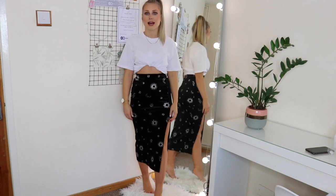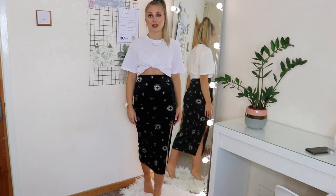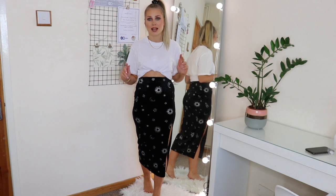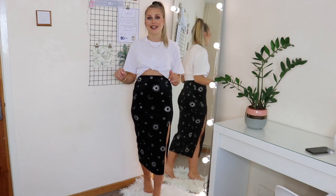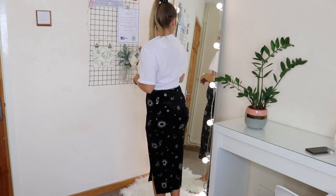It does come at a weird length on me, but because of the slit on the side, it actually works quite nicely. I think it will bring me life when it comes to about Christmas time and I need to wear a cute little skirt just to make myself happy. I think this is the piece to wear, and it's quite glittery as well. It looks really nice on the bum bit.